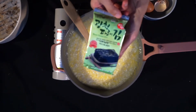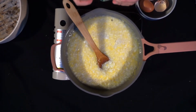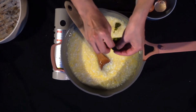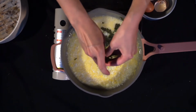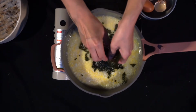Then seaweed also comes in nice packages that are very easy to travel with and perfect for camping. And if you've got a picky child, rice and seaweed is like the perfect nutritious combination for them. And basically you just kind of crunch up the seaweed and you just throw it in there, and this seaweed is salted, so it adds some of that nice salted flavor in there.